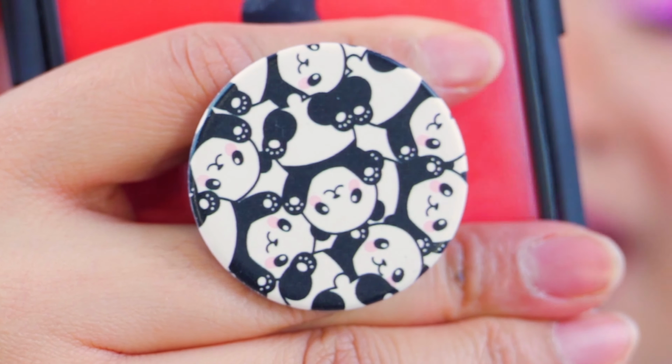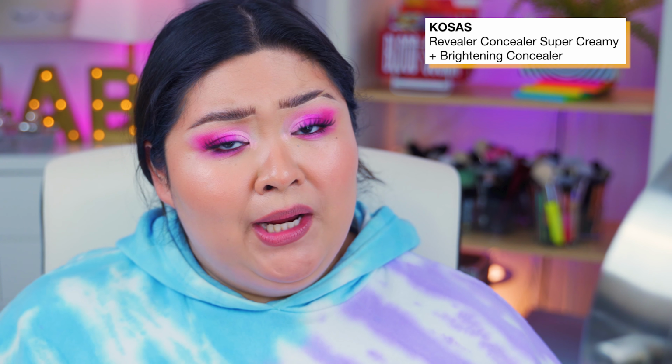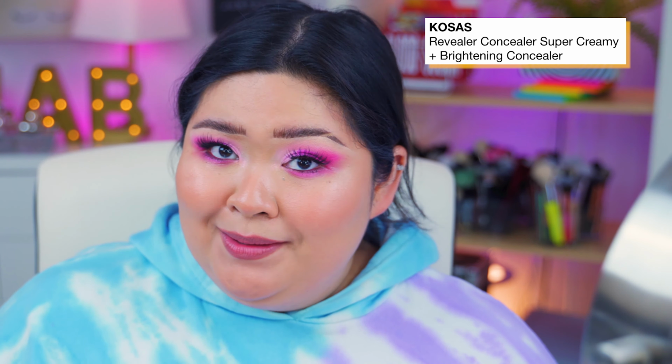So we have the Kosas Revealer Concealer, Super Creamy and Brightening Concealer. When I read that name, I'm thinking, oh, it's for the under eyes, because everybody wants a little bit of brightening and tightening and super creaminess on the skin. So I'm thinking it's for that. However, I have put this all over my face because you know how your girl do. I'm gonna put either concealer or foundation, but not both, because I don't really need all of that. I'm putting a bunch of other things on my face.